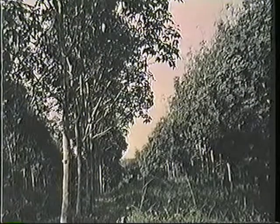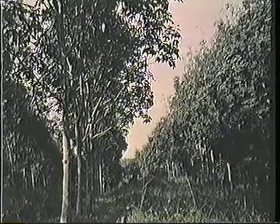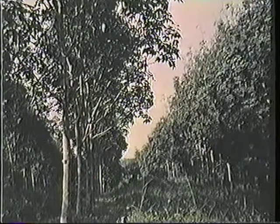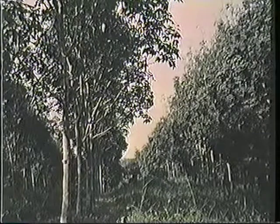Well, these are real small trees when they're planted, and they're all planted in rows. And they're all a grafted tree for high rubber production. And they start producing usually in about 7 years.